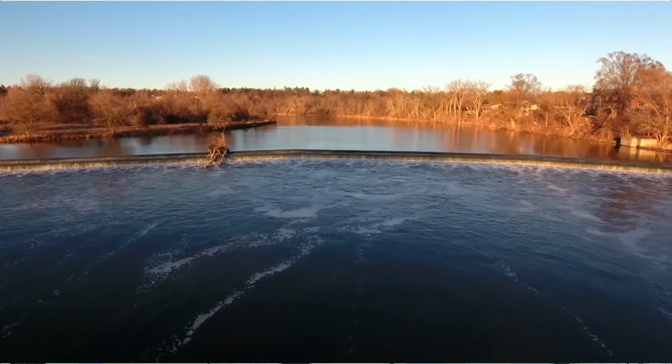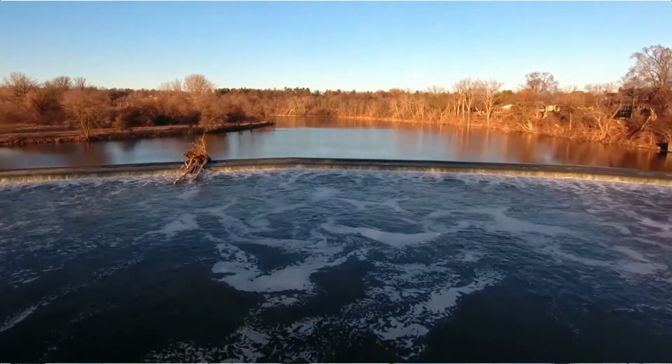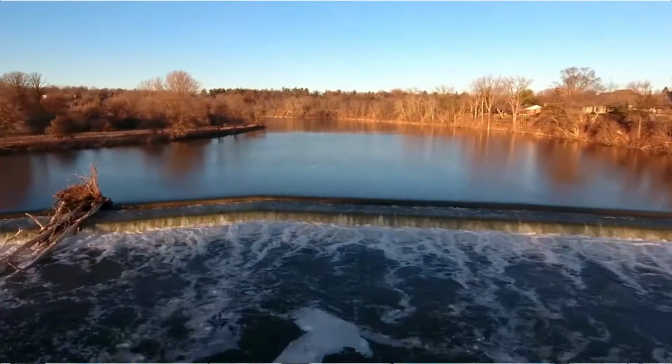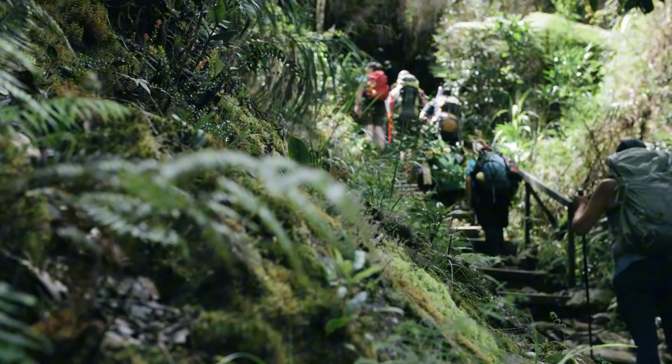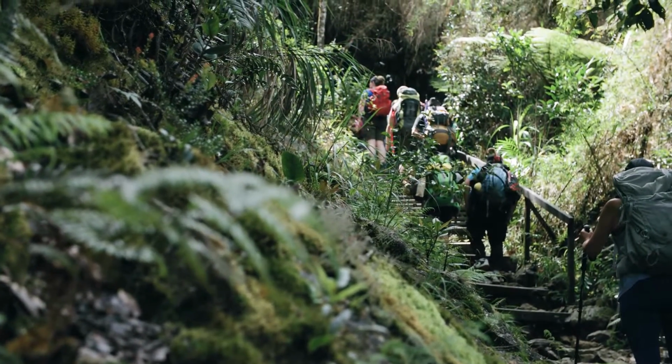Wilkes Dam was initially built as a dam, and then here it stays to help with the water filtration. So here there's trails all along here. Here's one of the starting points as well.